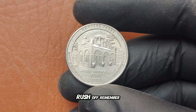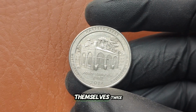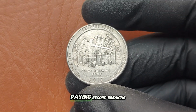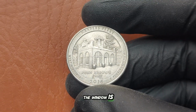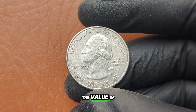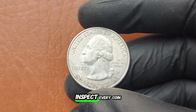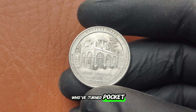But before you rush off, remember this. Opportunities don't announce themselves twice. The coin market is booming, and collectors are paying record-breaking prices right now. The demand is fierce, the window is small, and every day, more people are realizing the value of what they already own. So don't wait. Educate yourself, inspect every coin, and take your chance at joining the elite few who've turned pocket change into pure gold.